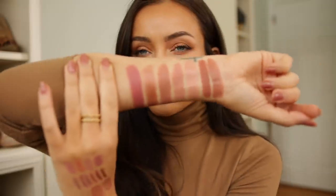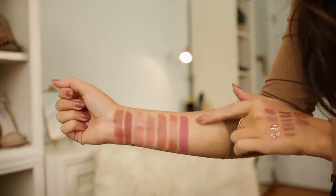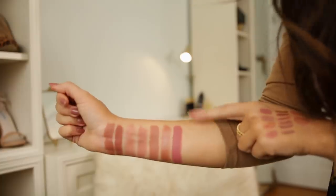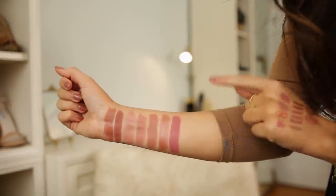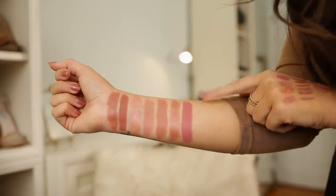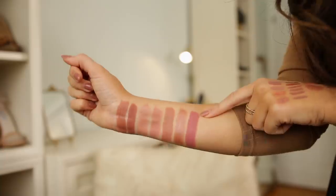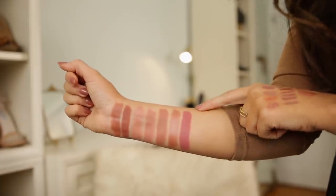So there it is. Should I be doing this? Is this more helpful? Finally figuring this out. Forgive me for my bad swatching skills. Okay, so here we have the Maybelline Lead the Way. Definitely the most pinky mauve-y in comparison to the rest. These last really well on the lips. I wish I liked more of the colors, but I haven't found one that I really like and that is flattering on me. So this is Lead the Way.